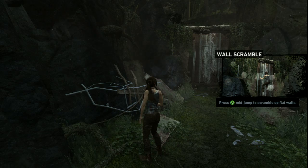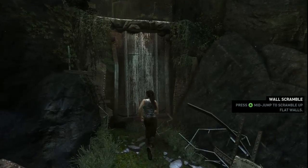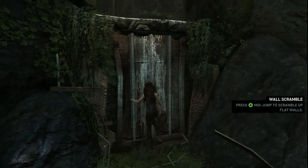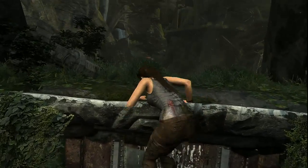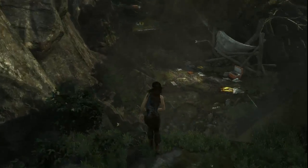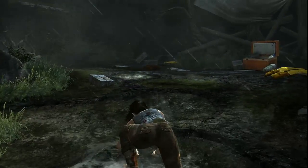But I thought it would be good to start close to the beginning here, because you can see how they kind of ramp up the survival elements of the storyline. So you jump and then jump again immediately. Sure. And you get a little scramble there. Let's jump. Did she take fall damage? Not really.